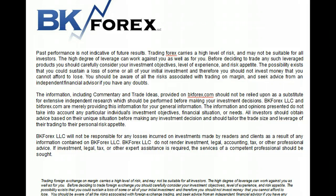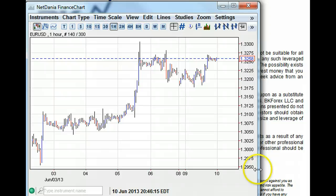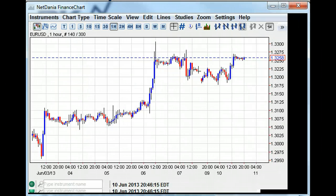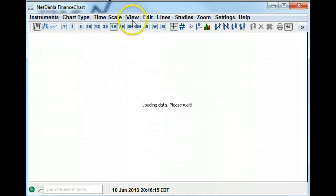Well, let's take a look at the charts. See if I can pull this over just one sec. And let's actually take a look at the dollar yen first, because I think it's the more interesting trade today.